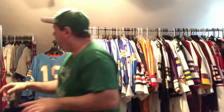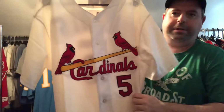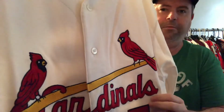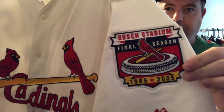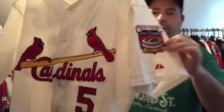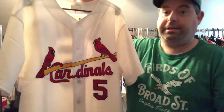Okay. Lastly, for the baseball collection, this was another one I got from the assist from Big Slim. St. Louis Cardinals. This is an on-field authentic Cardinals, of course, with the chain stitching there in the Cardinals logo. Number 5, of course, Albert Pujols. Just like that Jim Edmonds I have, it has the final season of Busch, the old Busch Stadium, big and bold patch on the sleeve. And, of course, Pujols 5 on the back. So very cool to have this.